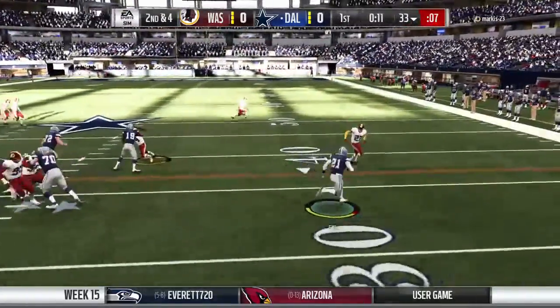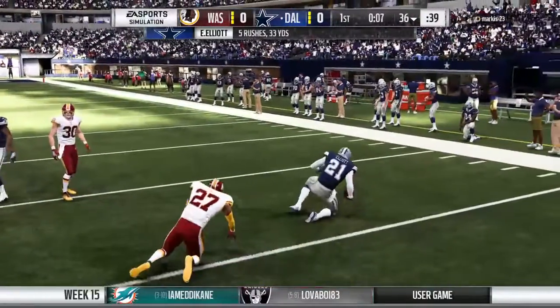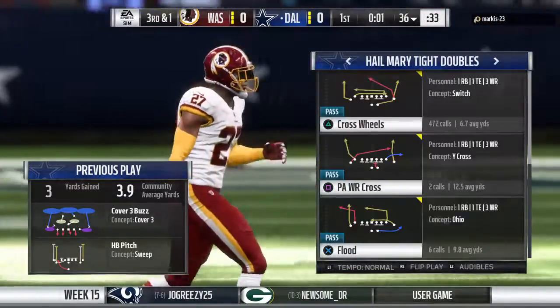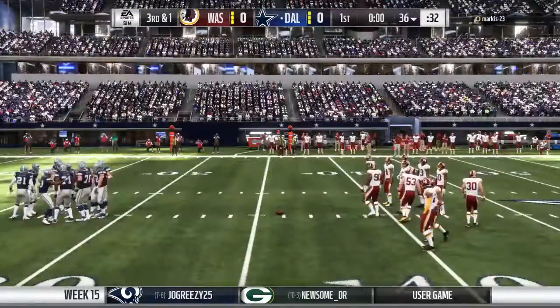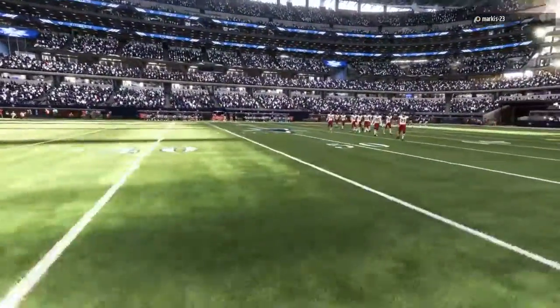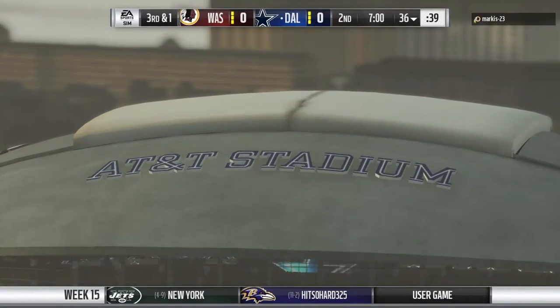On 2nd down, Elliott. And the hole closes quickly. He gets it across the 35 to the 36-yard line. A 3-yard pickup on 2nd and 4. Now they'll need to convert here on 3rd and a little more than a yard. Sitting alongside Charles Davis, I'm Brandon Gaudin, as it is Cowboy football to begin quarter number 2. They've got a 3rd down and a yard to start things out.